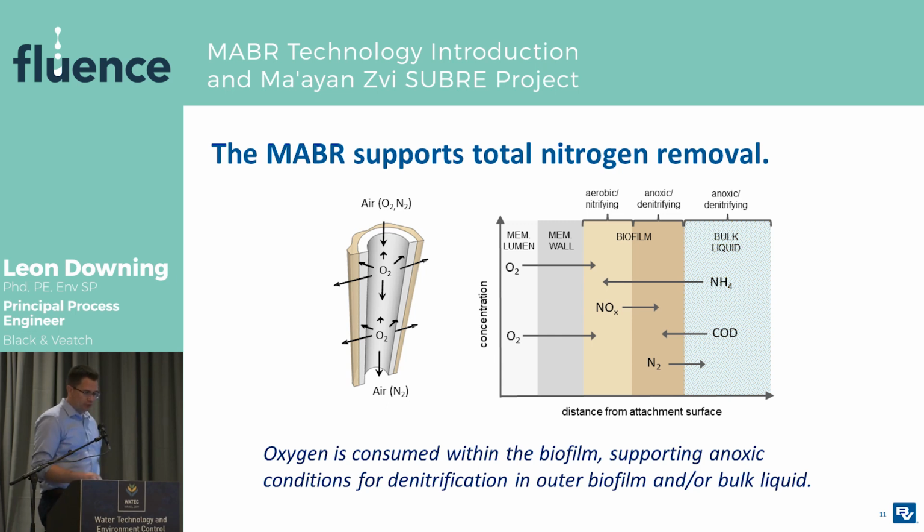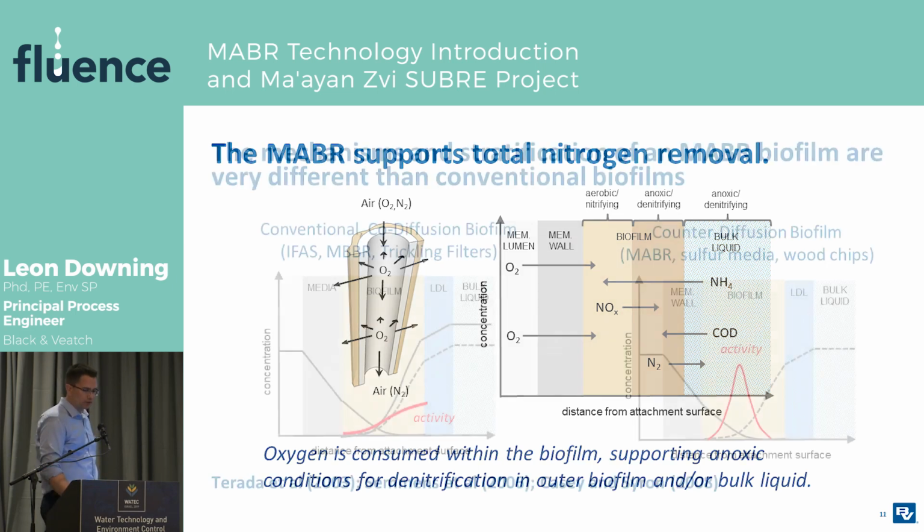All right, so the first researchers said, oh, well, let's grow this biofilm, and let's try to let all of this happen in one biofilm. Let's have all of our bacteria growing in the biofilm. We don't need any of that suspended growth mucking up the system. Let's be purists. Let's be biofilm engineers.